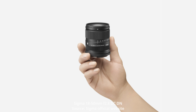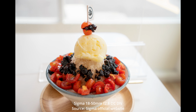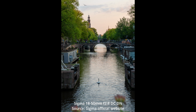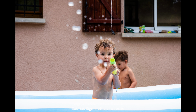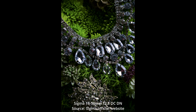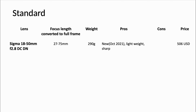The first lens I want to talk about in this category is Sigma 18 to 50mm f2.8. It's a pretty new lens, released in October 2021. It weighs 290 grams. It's very tiny and light, especially for a zoom lens of this range. And very importantly, you can take sharp images with this lens. The price is $509 US. It's not the most budget one in this list, but definitely good value for the quality lens like this.